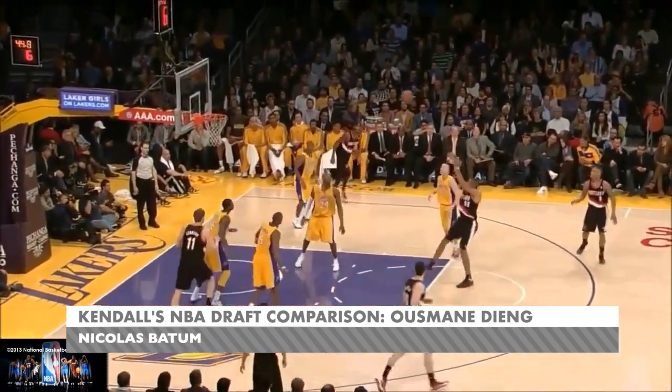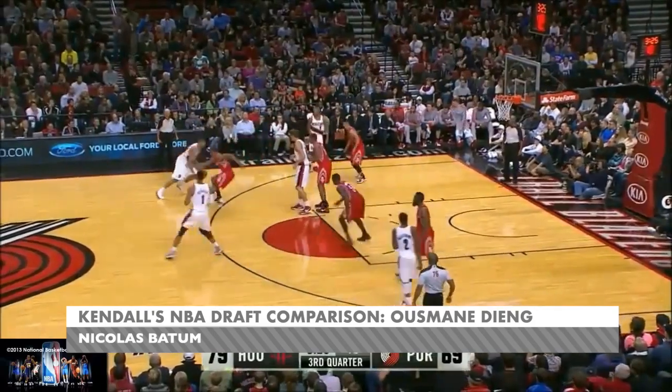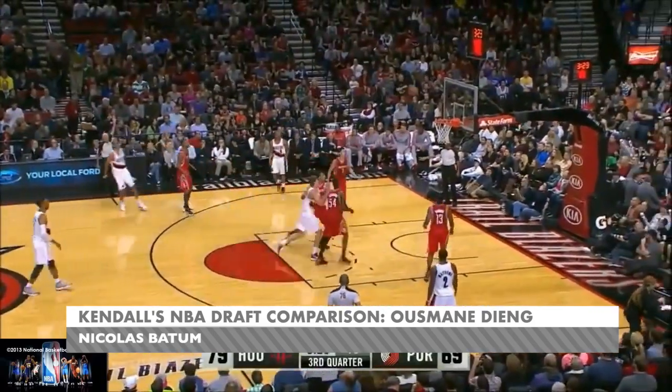So Dieng shows possibly some even further offensive upside. If he can unlock that, now we're talking about a guy that, if you're telling me Nick Batum, but he also can create his own shot at a high level, that's a guy that can average 20 points a game. But right now, I think he should just be focused on being Nick Batum because that, like you said, could make you a lot of money in today's NBA.